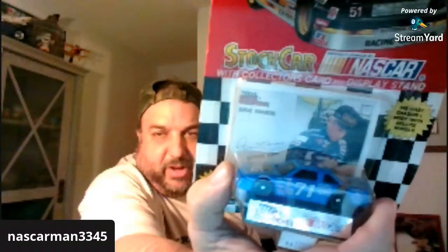Dave Marcis, STG, one of the older drivers on the track. We have a variation. This is the Mello Yello car, number 42, but this is Bobby Hillin. That's when Kyle got injured. You got the Randy LaJoie Fina car. And you got Jeff Gordon's Carolina number one car. We got 30, looking for 35. At 35, we add 5 more cars.